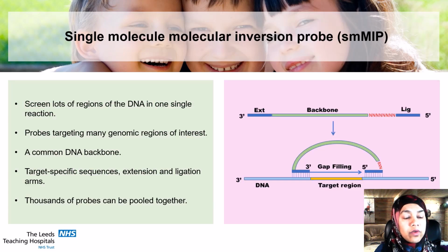Single molecule molecular inversion probes, or smMIPs, is an adaptation of the NGS method that allows selective screening of lots of regions of the DNA in one single reaction. It involves designing oligonucleotide probes targeting many genomic regions of interest. Each of the probes consists of a common DNA backbone flanked by target-specific sequences located at both ends called extension and ligation arms. These arms aid probe hybridization at the target sequence, and with the help of a DNA polymerase, the gap gets filled between the arms. Thousands of probes designed in this way can be pooled together in a single tube for hybridization with the genomic DNA and can be sequenced afterwards.